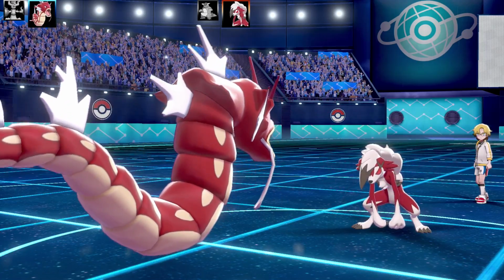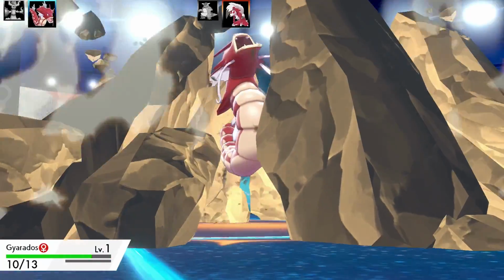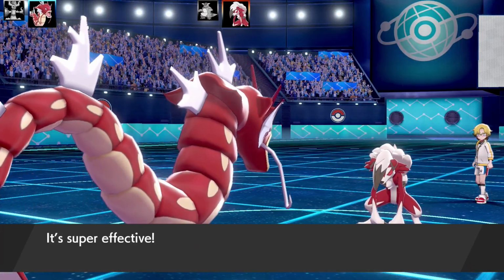A couple of exceptions like Melmetal and things like that. But yeah, that's how you go about doing it. So we got a pretty interesting matchup here. We got Gyarados versus Midnight Lycanroc.